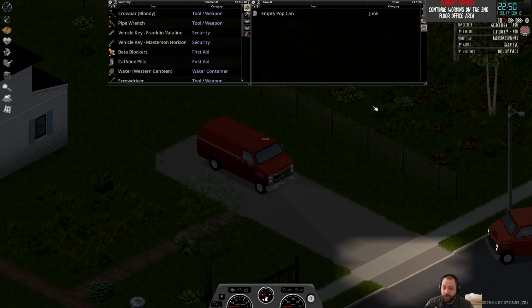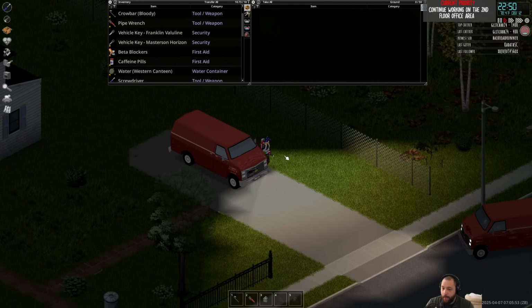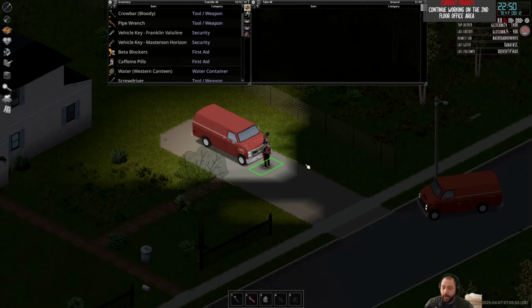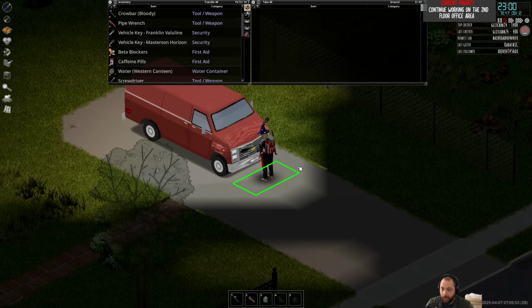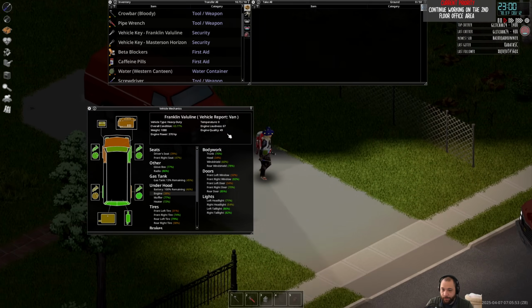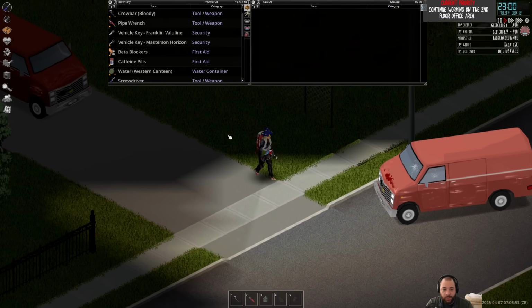Well, it has 105 trunk space. Much better than my current van. But I think I'm most concerned about engine quality and the like. Its engine quality is 49, loudness is 67. I'll check the other one.